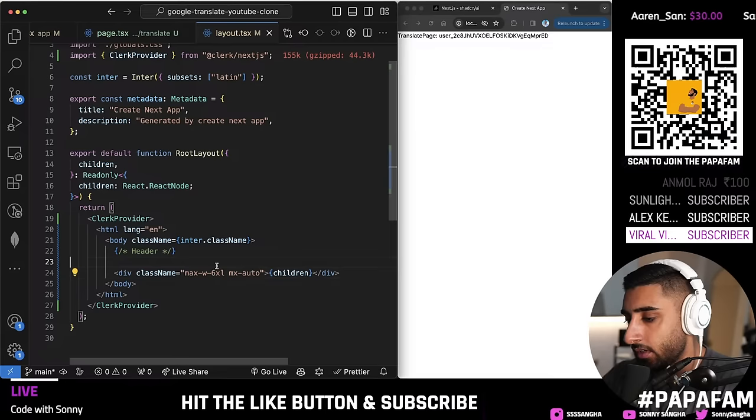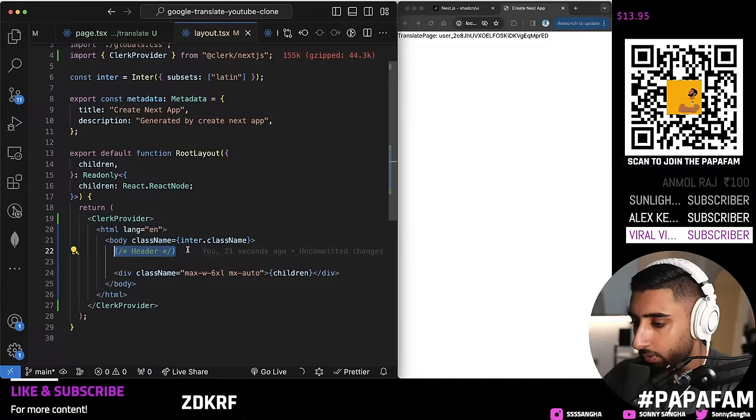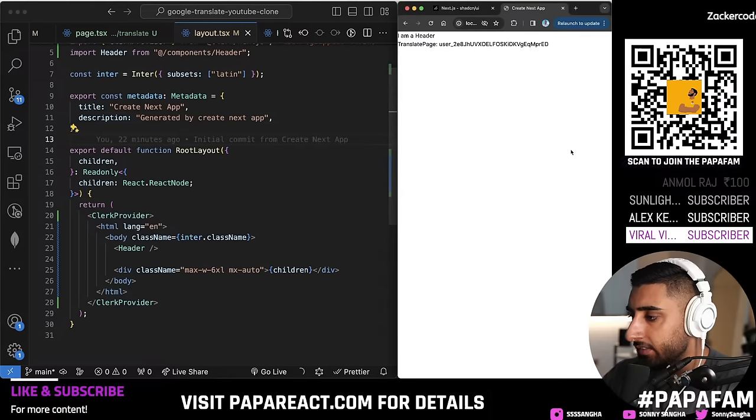Okay, now for the header component, we're going to go into our components. We're going to create a new component called header.tsx, boom, RFCE, and now you've got the header, right? So for the header, I'm just going to type in I am a header just to clearly showcase that this works. And then we're going to pop in the header like so. If I go over here and I import it, you can see, boom, like so. Okay, hit save, and now you can see I am a header pops up.